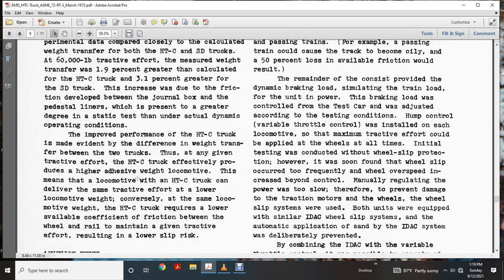The improved performance of the ATC truck was made evident by the difference in weight transfer between the two trucks. Thus, for any given transfer effort, the ATC truck effectively produced a higher adhesion weight of the locomotive. This means that the locomotive with the ATC truck can deliver the same tractive effort at a lower locomotive weight.